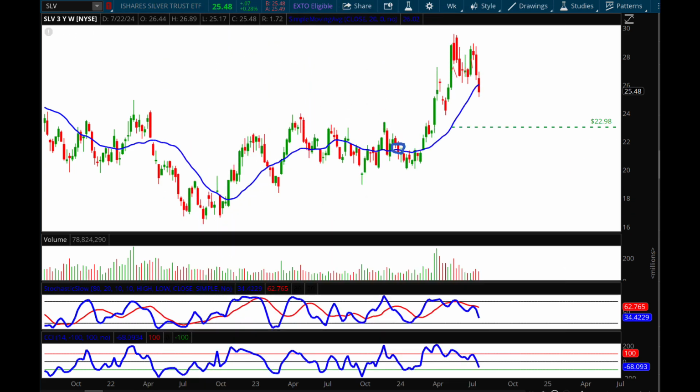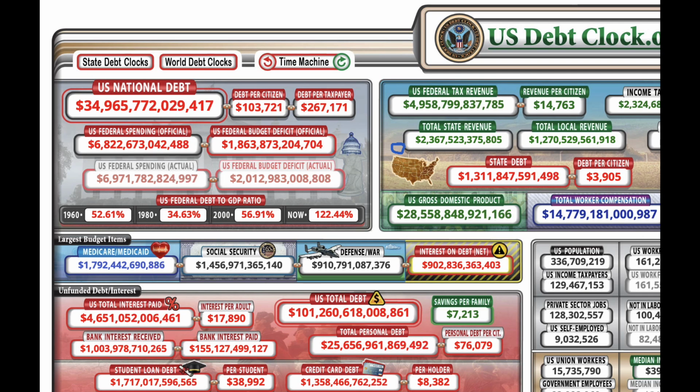So that's SLV. Now I want to talk about our debt. Very simple. Look what's happening here. U.S. national debt is quickly approaching $35 trillion. It's really hard to get your head around that $1 trillion number. But here's some simple math for you. The debt per citizen is over $103,000 for each one of you American citizens.